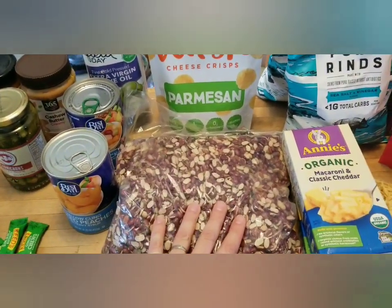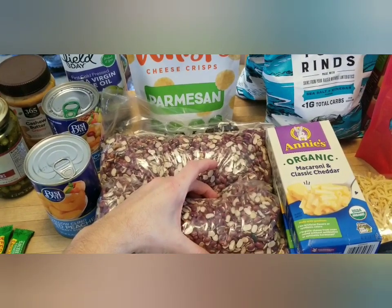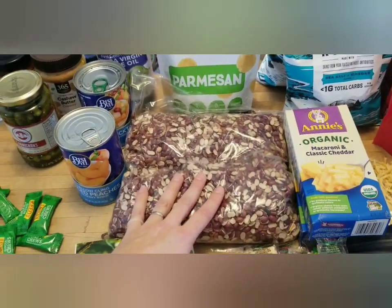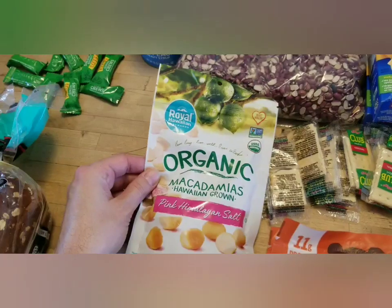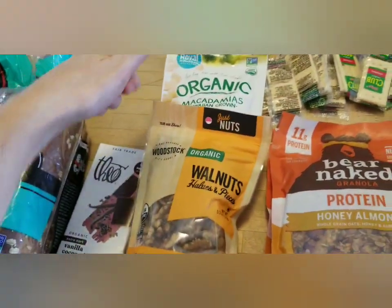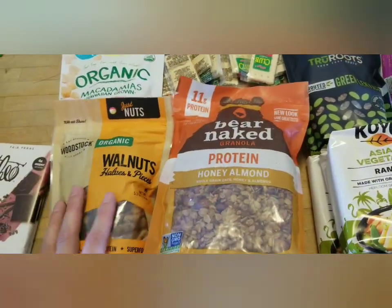A big, I want to say probably 2 pound bag. I don't know, I'll have to measure it out. Of red beans. A handful of these club crackers individual. Some macadamia nuts. And some walnuts. Yum. And a couple of things of granola that my kids will use on yogurt for breakfasts.